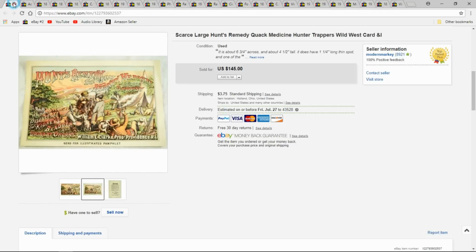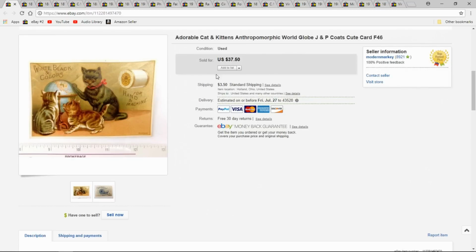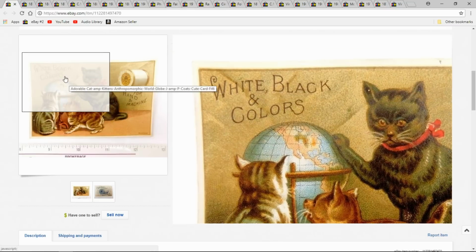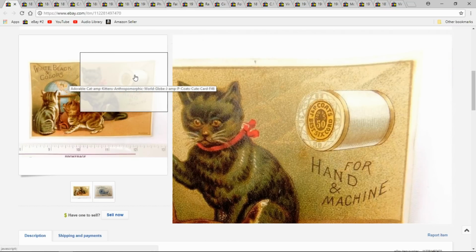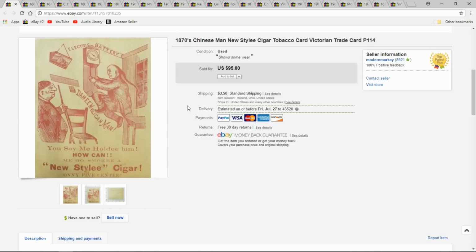But let's move on again here. Cat cards always sell for us. I think I took $30 on this one here. And it's a J&P Coates thread. Thread cards usually don't sell for high dollar, but some of the Bernard and some of the J&P Coates cat ones do sell. I sold a couple to the same person. They only bought cat ones. I think they bought a gloss starch card with cats on it too for like $25. I may have shown that one. No, I'm sorry, I didn't.